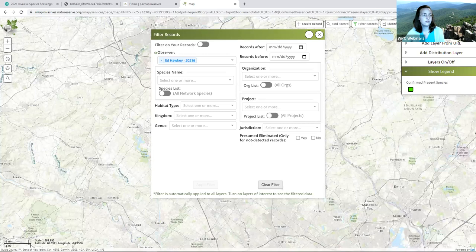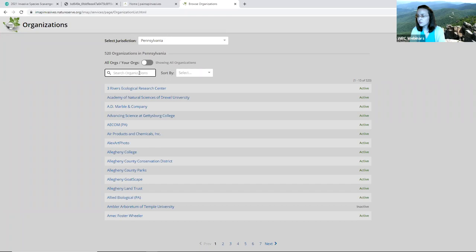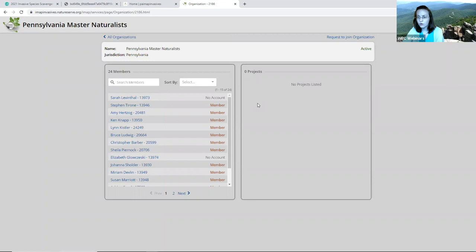If you go to the menu and choose organizations, you can search under organizations. If we look under Master Naturalist, we can see that that is an organization that we do have, and you can click on that. You can request to become part of that organization if you are not already. If you have an organization that we do not currently list in iMapInvasives, you can reach out to me and I will create that for you. And then you can have that show up in your account.